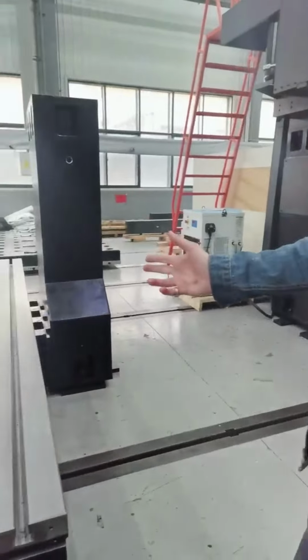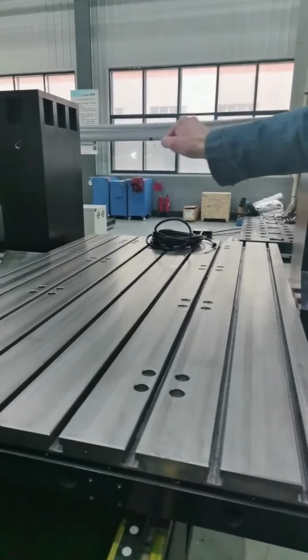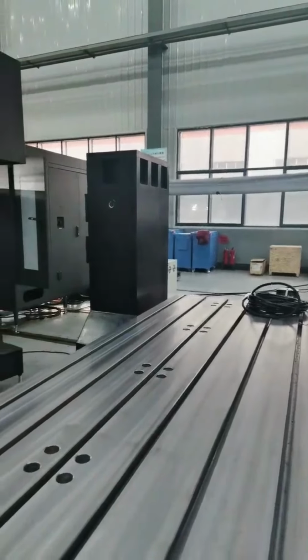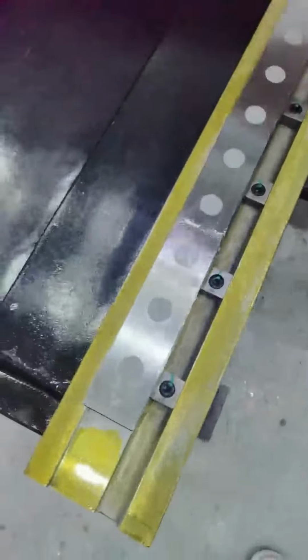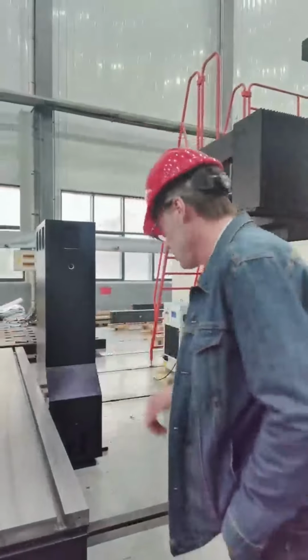Here. This is a small one. This is 2.5 meters, I think. So you have mineral cast bollards, left and right. Then you have your mineral casting bed with, again, the guide rails and the work table assembled on that slide. So you see here, come and have a look.